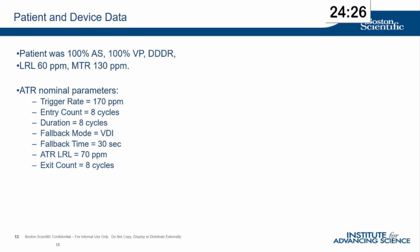The fallback mode will be DDI here. It's also programmable, so it's your preference as well. But usually we prefer to keep it on DDI just in case of sudden pauses in the atrium, so we can take action at least. Fallback time will be 30 seconds, programmable as well. ATR lower rate is 70, if we succeed in going to the end of this. And the exit count is also 8 cycles of slow atrial intervals. Slow means here less than 170.